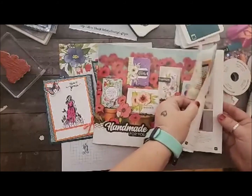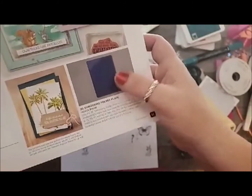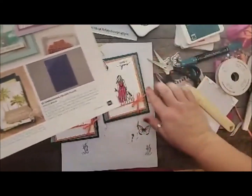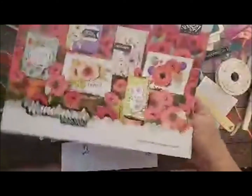So it's only like $10, but it really helps make your embossing folders so easy to use. So you don't have to use a shim when you're using the Big Shot. It works so fabulous for the new style 3D folders. So I really love that. And you can find that in our new mini catalog.